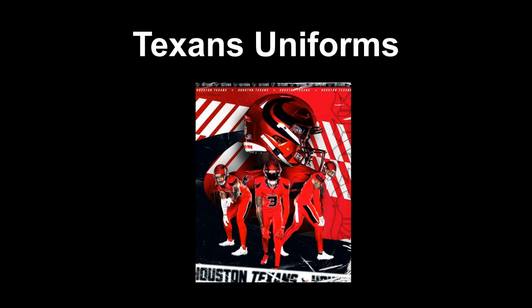We did the review of the Texans when they debuted the red helmet. The reason why that wasn't so bad, and it wasn't as bad as I thought it might have been, was because it was a red helmet, red jersey, white pants look. And they still kept the white numbers. Here, the blue numbers don't work. Nope. The dark blue numbers.